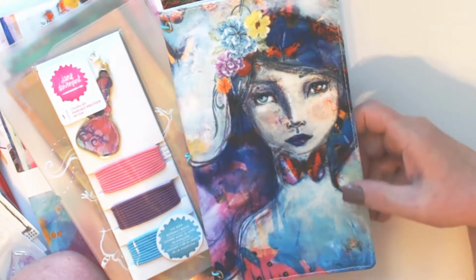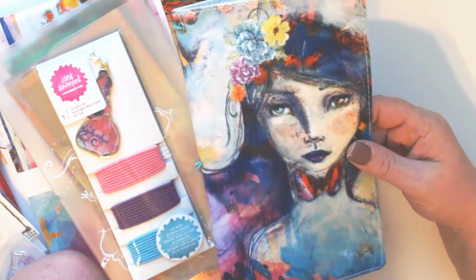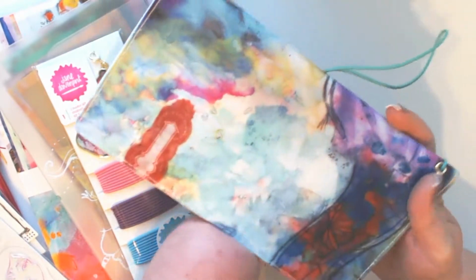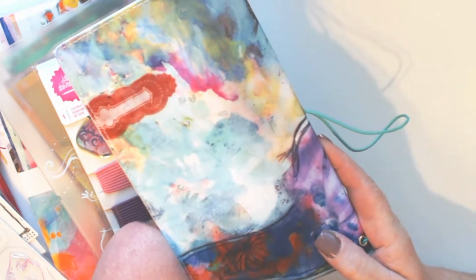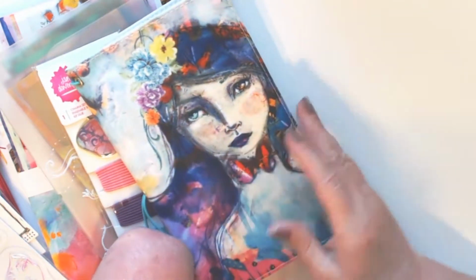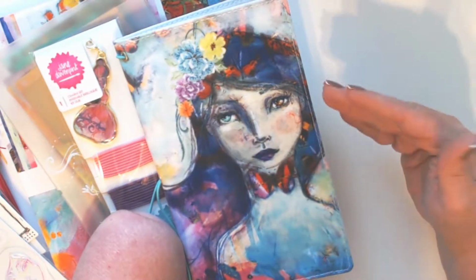Purple hair, blue, turquoise, and pinks and yellows and greens, just gorgeous. Also on the back, her hair wraps around to the back here on the bottom, and then just really nice watercolor painting on the back. Now the cover is made out of canvas material. I just love this cover.